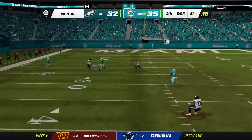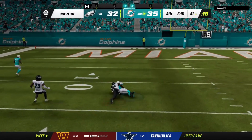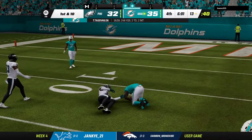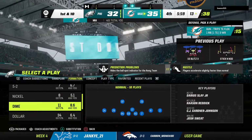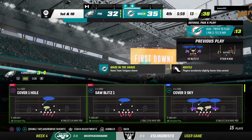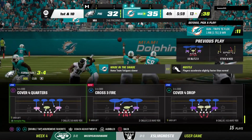And going deep for Hill. It got his man, complete. And they're going to be set up now with the ball at the 13-yard line. The previous play big on the ground, that one big through the air. Things have jumped up quickly.